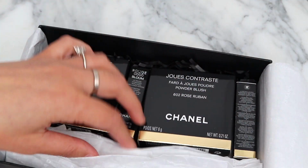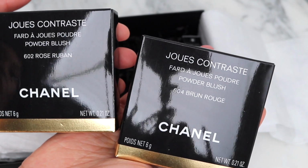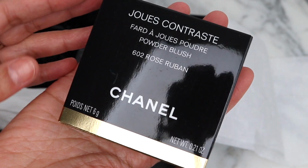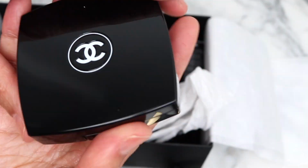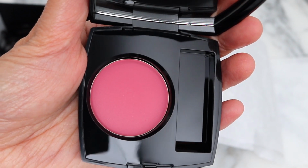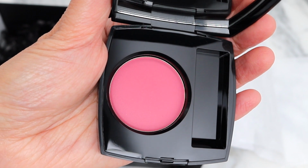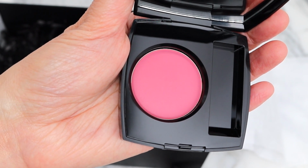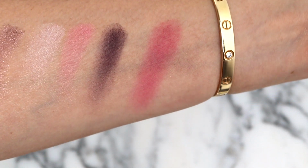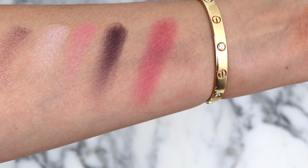Okay, now to the colors. We have the two new blushes. We have Rose Ruban and Brun Rouge. We'll open this one. Oh, wow. I was actually looking for a cool blush, so that is really stunning. And I was looking for a blush to go with Tisse Cambon. Here's a swatch. Really beautiful. Let me see if I can swatch some comparisons for you as well.